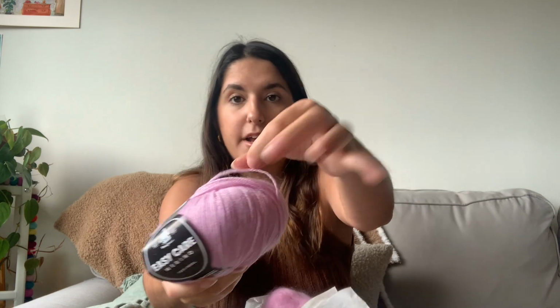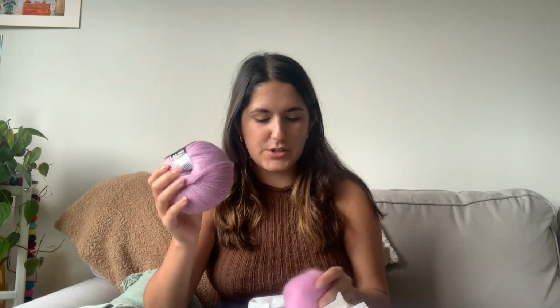I'm really excited. This feels really nice and has like a nice ply to it. It looks like it will be very squishy. So I'm really, really excited to swatch this up and start that sweater. Wow. I'm really pleased with the colors here.